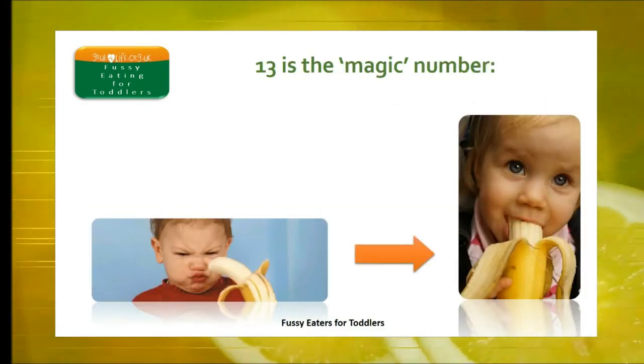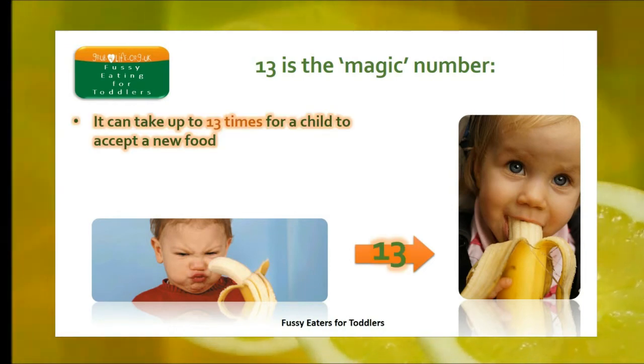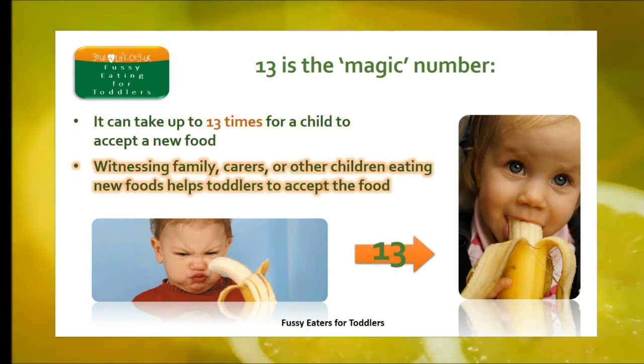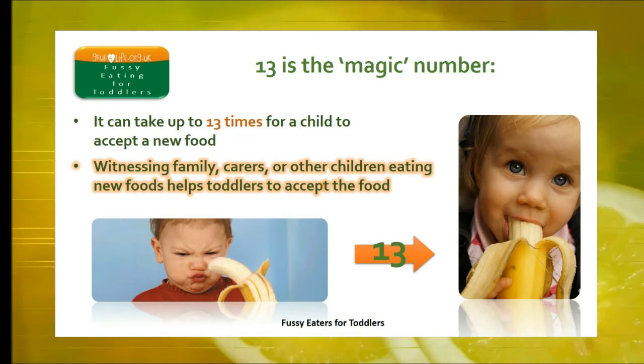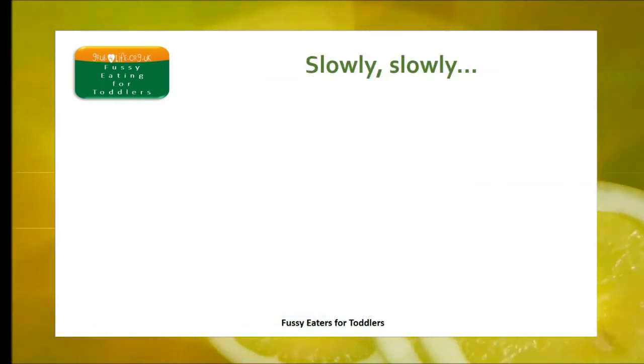It can be a lengthy and slow process for a child to accept a new food. It can take up to 13 offerings before a new food becomes acceptable. Keep in mind that toddlers often look at food, touch it, and smell it for a bit before they actually eat it, so be patient. When a child sees other people eating the food, they are more likely to try it themselves. Seeing others trying the food reassures them that the food is safe to try when they are ready.